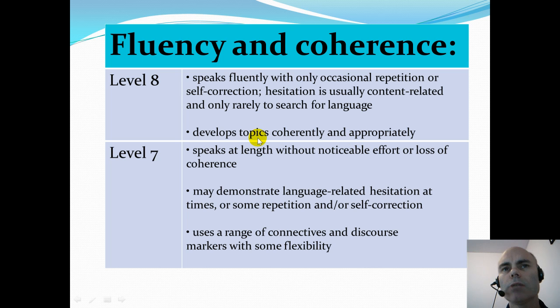So in this case, it's very important if you want to score an 8 that you answer the question directly that you've been asked, and also that you develop your answer. You can develop your answer by giving explanations and also giving examples.